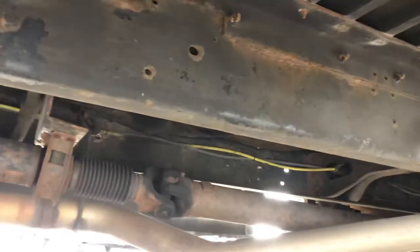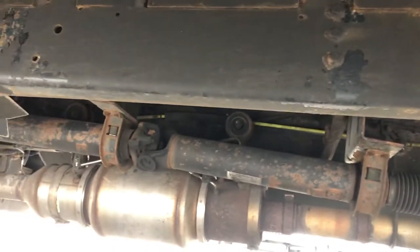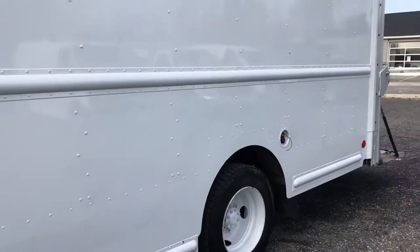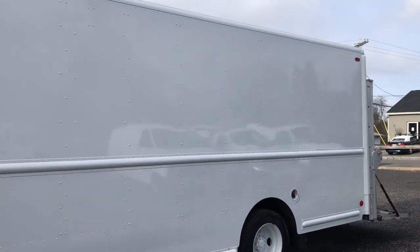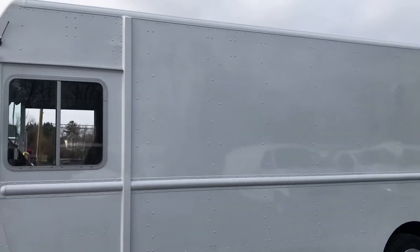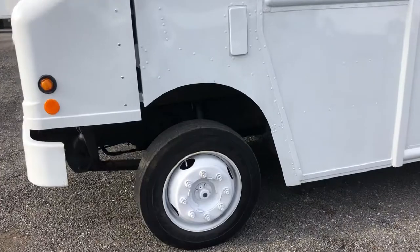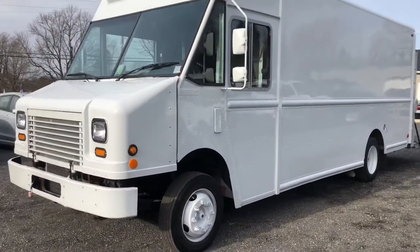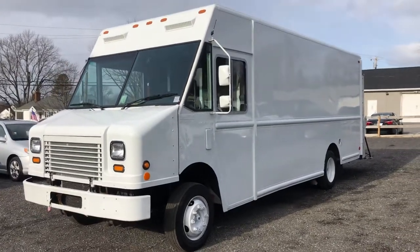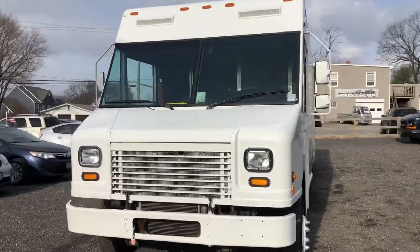Frame's in really nice shape with some light surface rust, that's all I can say. Overall, in excellent shape underneath. Really no major damage, hardly any dings or dents down this thing. It's in really nice shape. They took care of it. Again, you can hear that diesel engine right along. This thing runs and drives good. Motor and transmission wise, it's excellent. Plenty of power goes down the road as it should. It's a really sharp, clean step van.